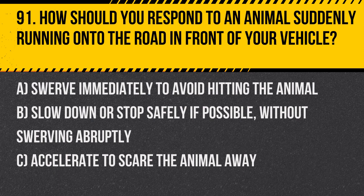Question 91. How should you respond to an animal suddenly running onto the road in front of your vehicle? A. Swerve immediately to avoid hitting the animal. B. Slow down or stop safely if possible without swerving abruptly. C. Accelerate to scare the animal away.